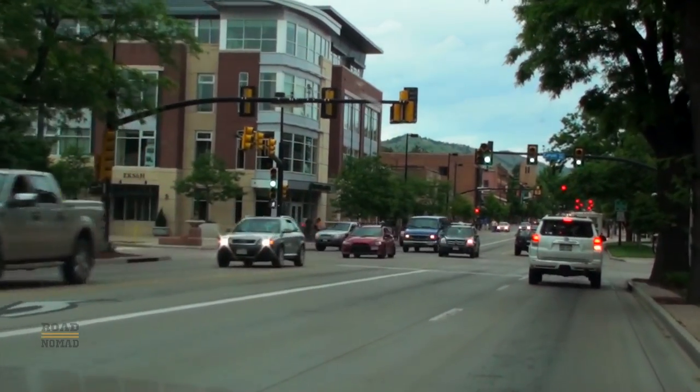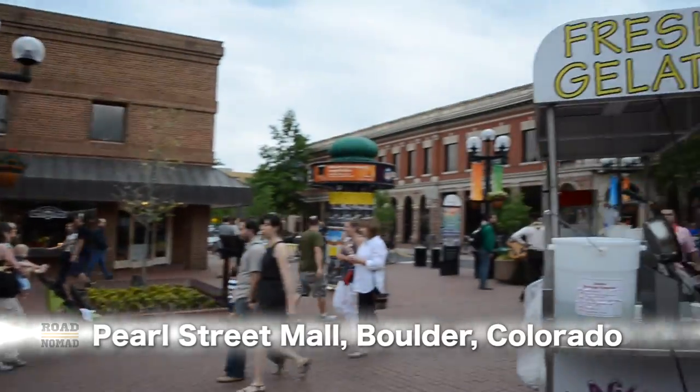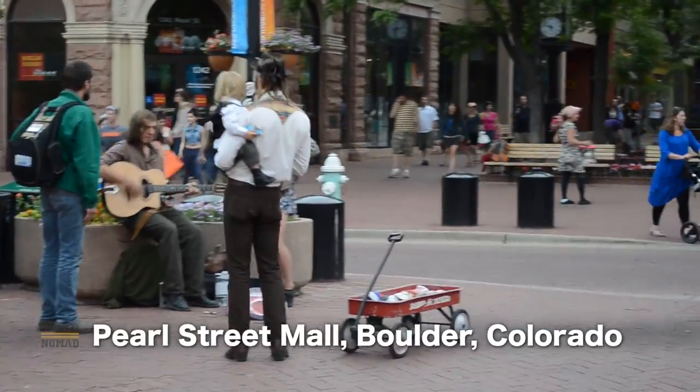We are going to have a late lunch, or perhaps early dinner, by this nice pedestrian area called the Pearl Street Mall. Very lively with all the street musicians and performers.